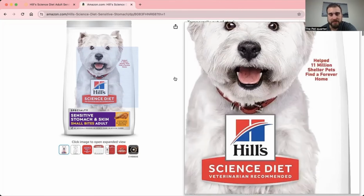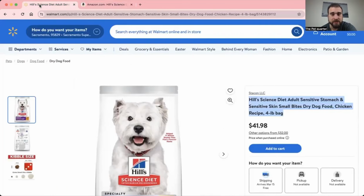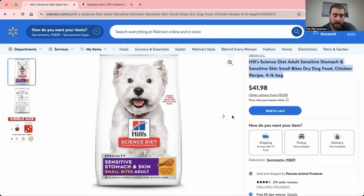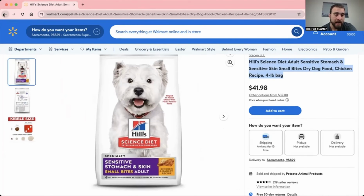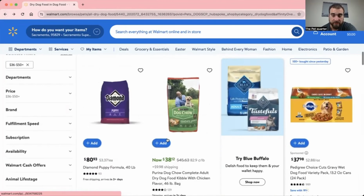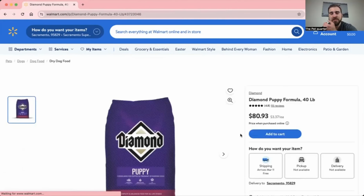This is not the best dog food. It just really isn't. And this is probably going to do more harm than good. We wean dogs off of these foods, and we switch them to higher quality foods, and the dogs are so much better off. Let's look at Diamond, shall we?